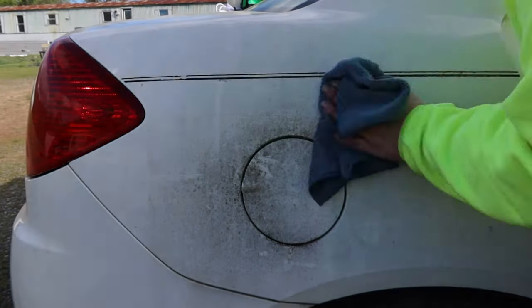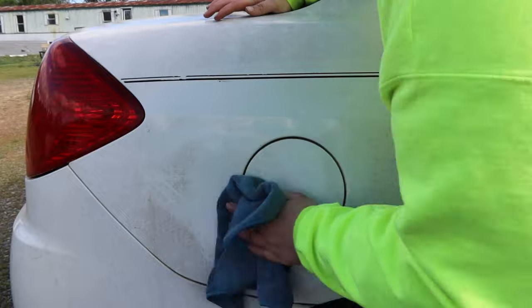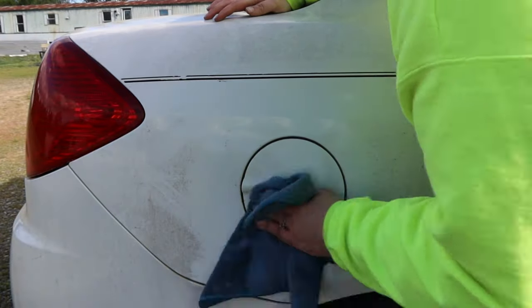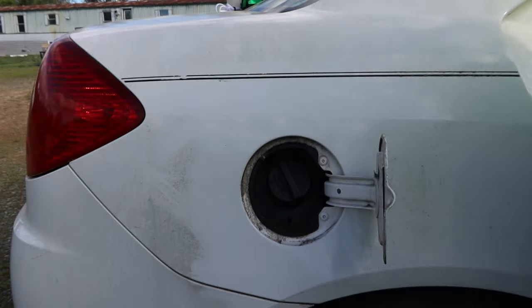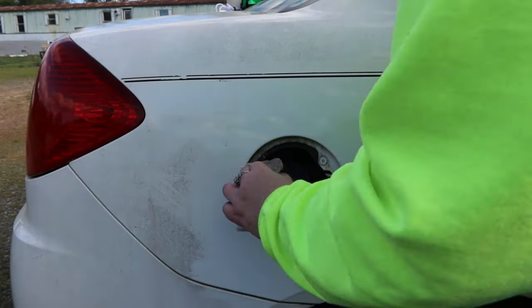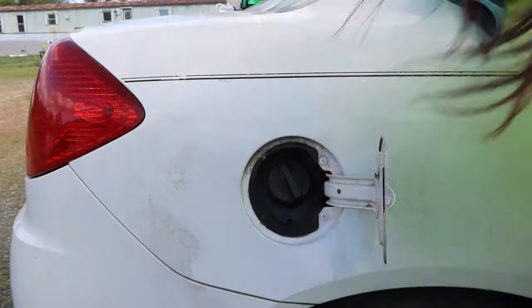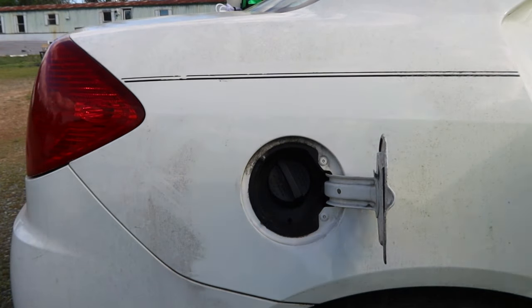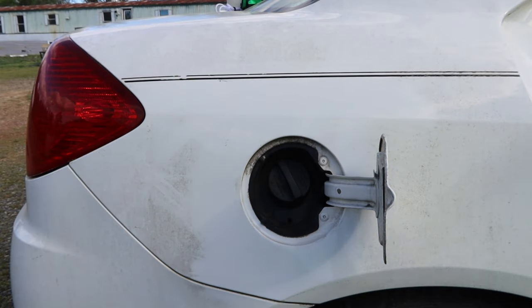All right, so this not only looks like dirt, but it also looks like mildew, mold. I know we have a little bit of mold in the trunk because I can smell it. I know what it smells like. And now that I know what it smells like, I'm like, oh, when I was growing up, I know that house had mold in it.